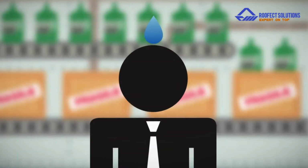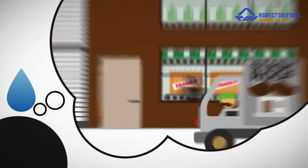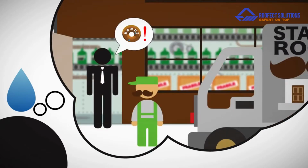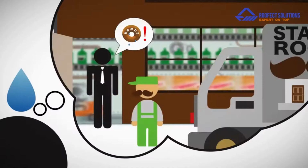Call the roofer and fix the leak, right? The sad truth is, calling the roofer 2, 3, or more times doesn't necessarily guarantee results. It's nobody's fault. We just don't know what's going on with our roof. But luckily, we have a different scenario.